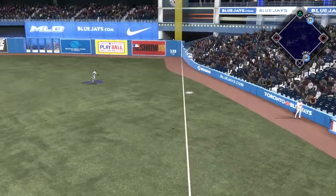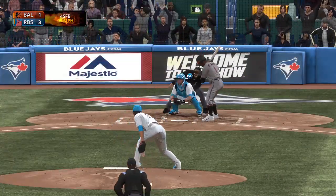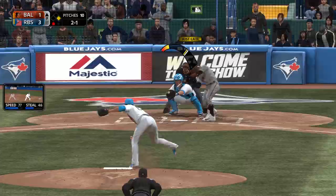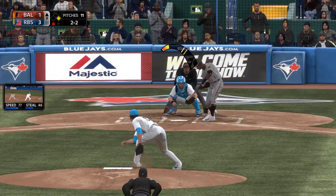Now a swing and a fly ball, but this will wind up being a foul ball. There's a fastball that just misses, ball 1. Fastball not close, and he runs it to 2 balls and a strike. Hit on the ground down the first baseline. And he struck him out.